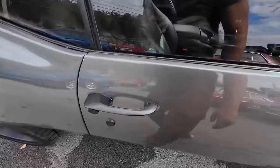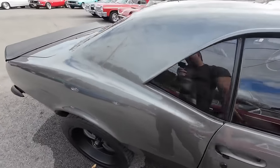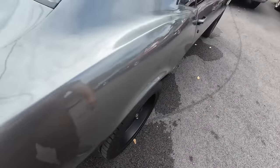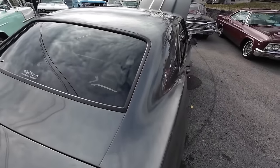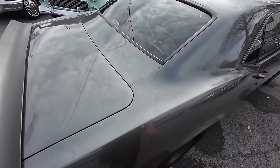And to be honest with you, I love Camaros. I love all the years almost. But my favorite year is 69 because the body line is a little bit different. And that's mainly what I'm looking for. But I do want an LS 6-speed car. And I love this color. This is a beautiful color.